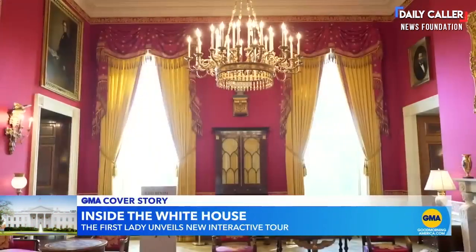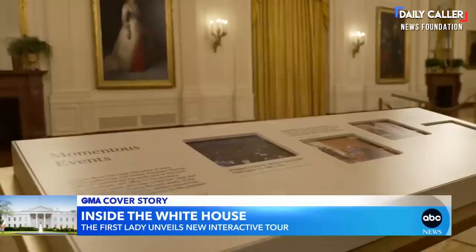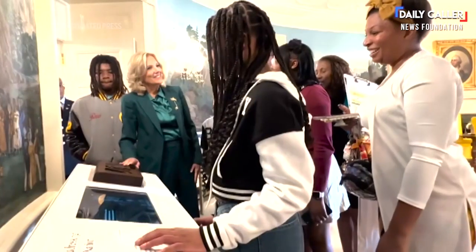Each week, more than 10,000 tourists stroll the gleaming historic halls of the White House. But for the first time in decades, the tour is getting a revamp, championed by First Lady Dr. Jill Biden.